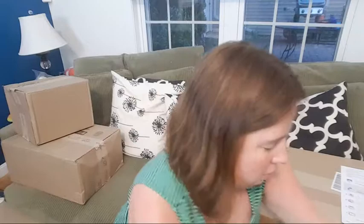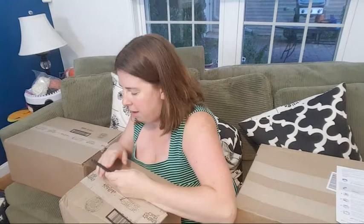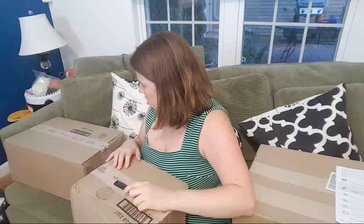Okay, so that was the first box that I opened. This guy is now empty. See, that was a fast one. Let's see what's in box number two. And honestly, this might be the exciting one. Oh well. I guess the dye one is probably the most exciting one of the night.